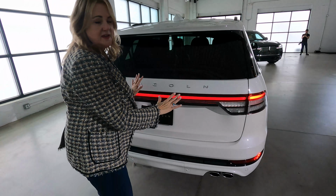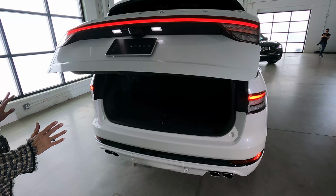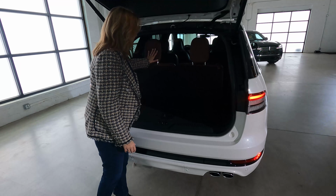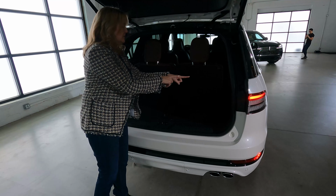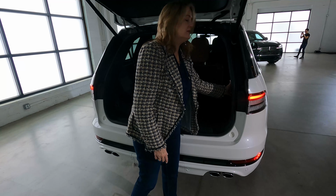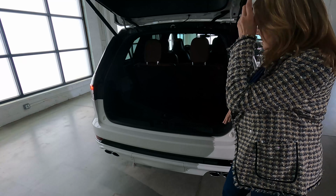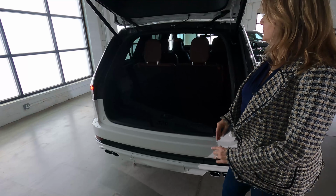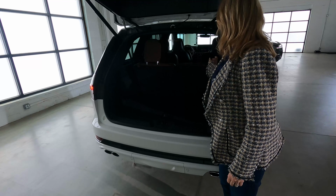The rear end of the Aviator didn't change much, and that's okay with us, because it is a really nicely sized cargo area, even with the third row up. There's storage space under here. There are buttons here that you can use to raise or lower the third row seat. Some of the power's not working on all the seats, but there's definitely power here, so you can use the push button to raise or lower the third row seats. And then these headrests fold flat.